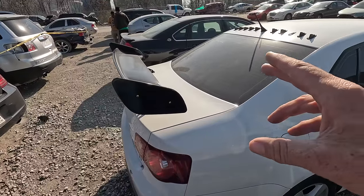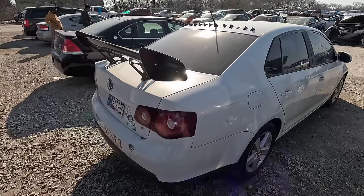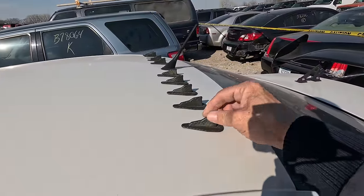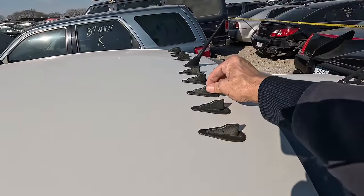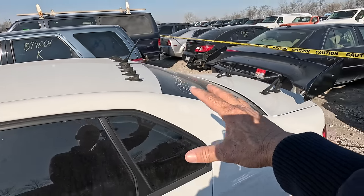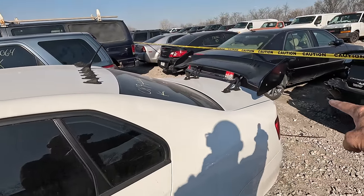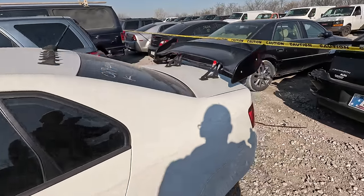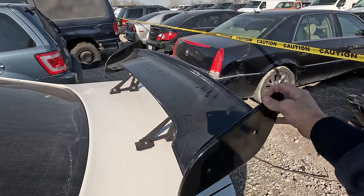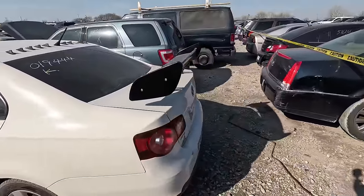Apparently for being incredibly tacky. And Fast and Furious days are over. I mean, what are these things for? Why do people put these on here? I'm sure there's some sort of race car purpose for this wing, but it does absolutely no good on this vehicle. And yeah, that's pretty much gonna fly out if you actually get this up to 100 miles an hour.